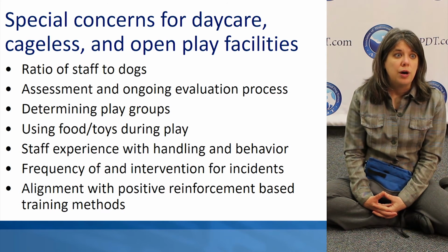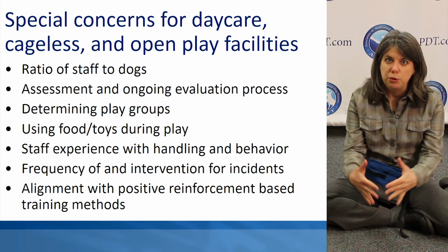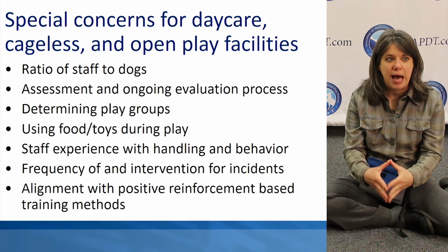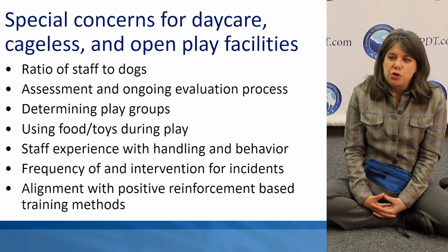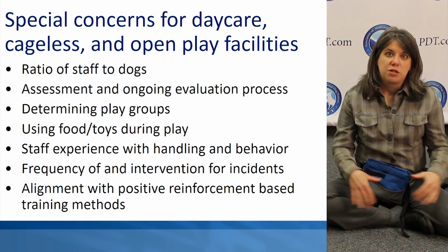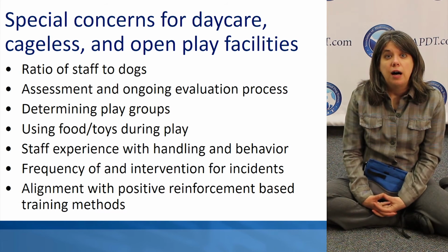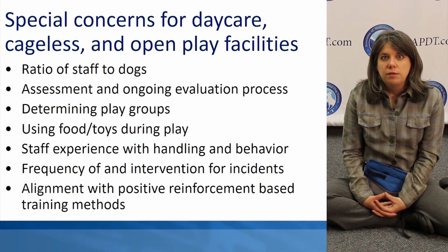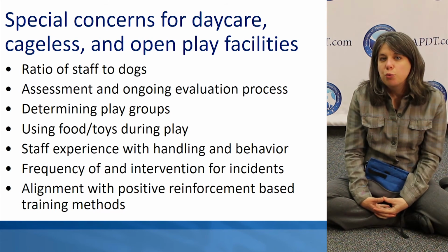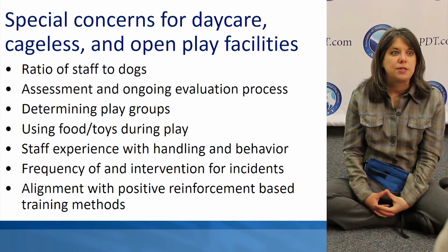You also want to know if there is something that arises where they do need to intervene between the dogs, how will they do that and how frequently does that happen? You also want to know if they are aligned with positive reinforcement-based training and whether they have any dovetailing with a training department or training staff to work with them on dog behavior and positive reinforcement concepts.